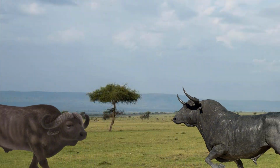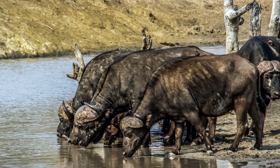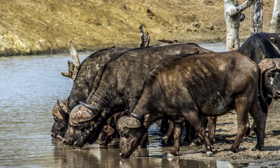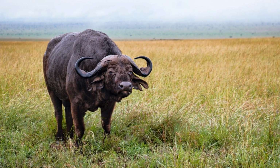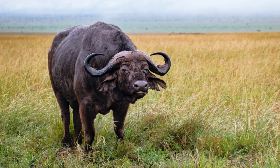It can therefore be of great importance if we compare the two animals and see which is stronger than the other and which animal can win in a fight. The Cape Buffalo, also known as the African buffalo, is a bovine species from Africa that is known for its massive body and unpredictably aggressive and revengeful demeanor, and hence widely considered a very dangerous animal.